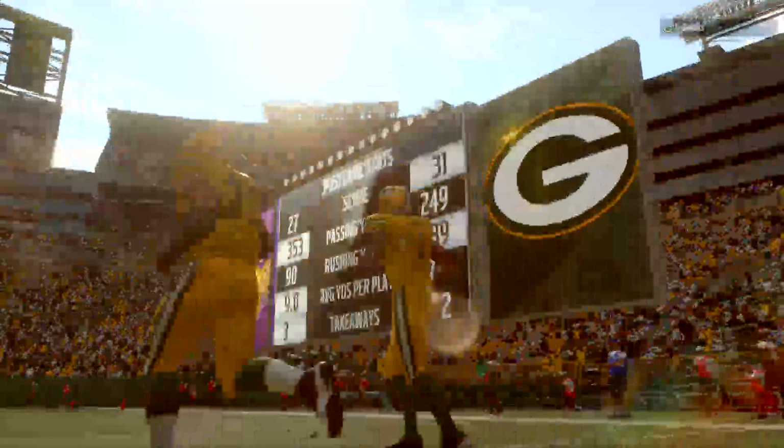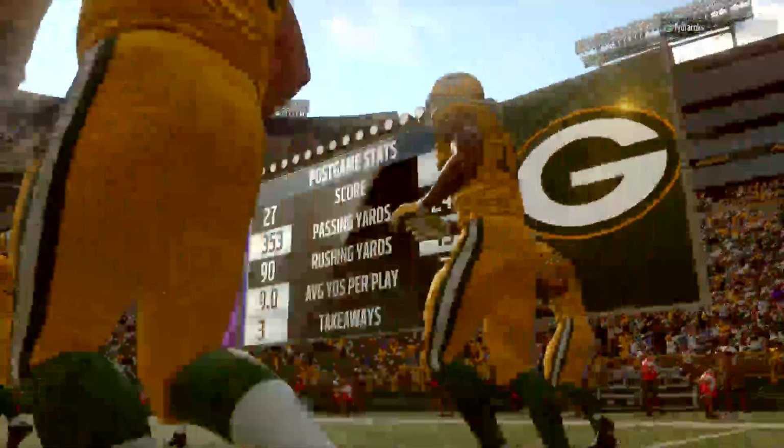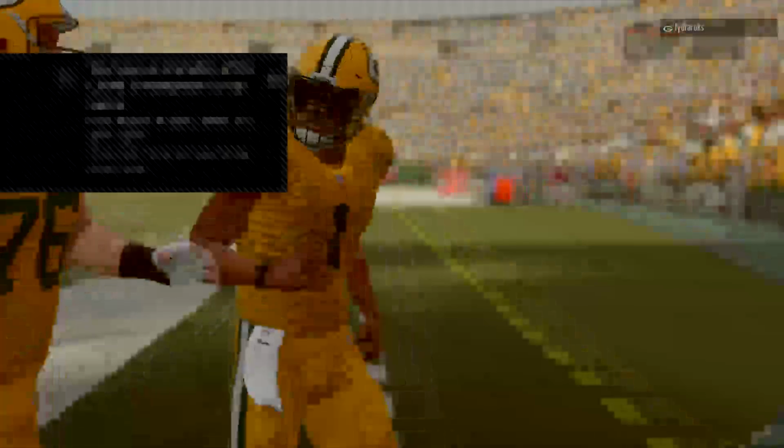So for Green Bay, they move back over 500 now at 4-3. And they will hit the road next week to take on the Seattle Seahawks.